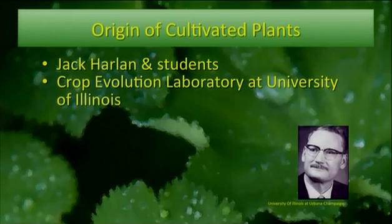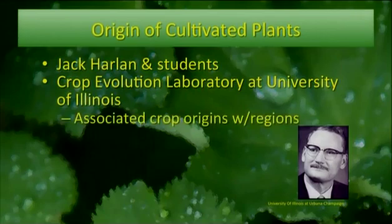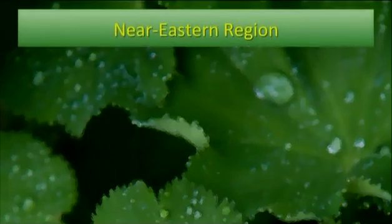But what he did is he actually negated Vavilov's idea of the 8 centers of diversity, and he associated crop origins with regions instead. That's something that most botanists sort of follow now. So we're going to do a brief survey of plants from some of these different regions.